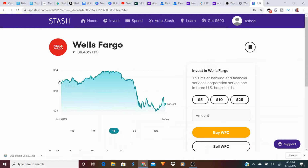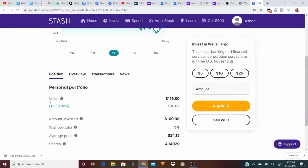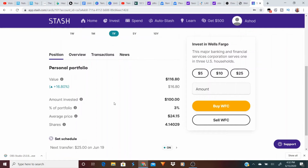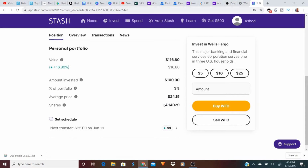Okay, so Wells Fargo. I love Wells Fargo. I love banks. I love Wells Fargo especially. I was going to buy either Citibank or Wells Fargo, and I chose Wells Fargo simply because of the price. It was really down. You can see here, the average price I bought it at was $24, and it's been auto stashing for about a month now. And I don't have a lot of shares, which is fine.